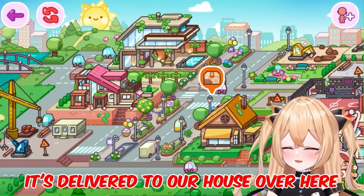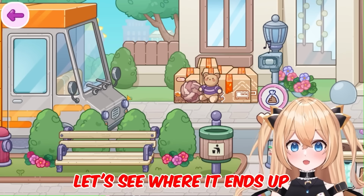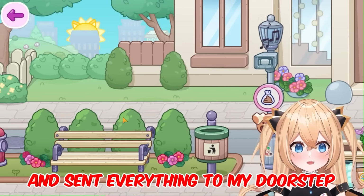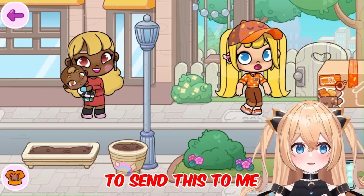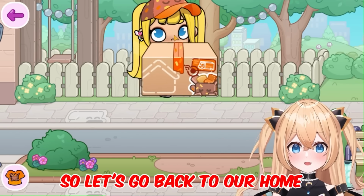It's delivered to our house over here. It's still over here. You click on it. Let's see where it ends up. Wow, look. The delivery truck came and sent everything to my doorstep. Wow, this is so awesome. It basically came to the street to send this to me. Obviously, we can't open everything here. So, let's go back to our home.